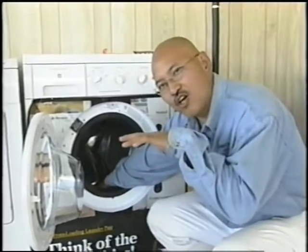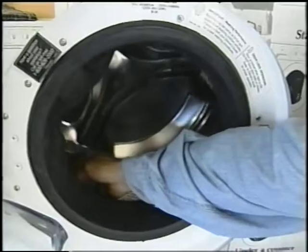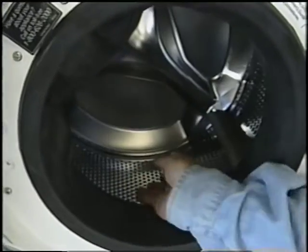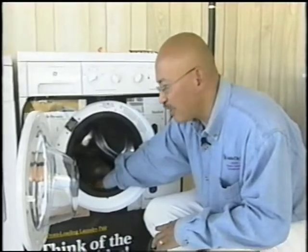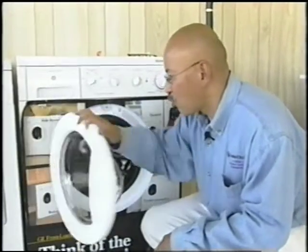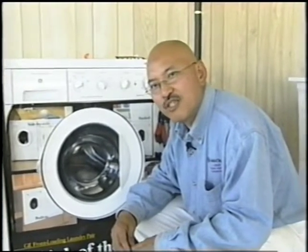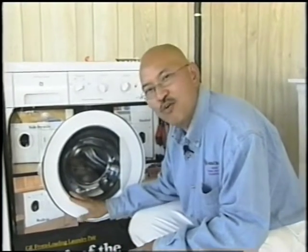Top loaders, you have to fill all the way up to the top. You've got a little bit of water down the bottom. The drum turns and picks the clothes up, drops them down. That's the mechanical part of the cleaning. It's very gentle and it does a great job of cleaning your clothes. Right now, you can get a $100 combined rebate from Seattle Public Utilities and Seattle City Light if you buy one of these for your home.